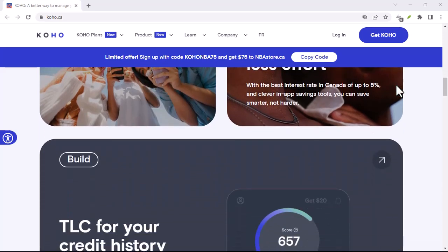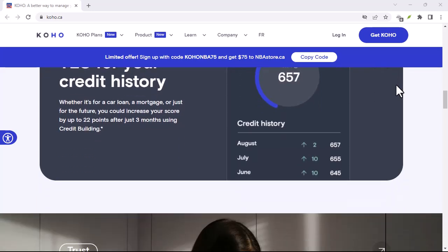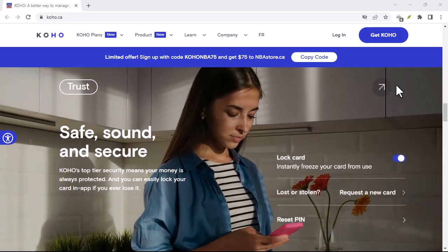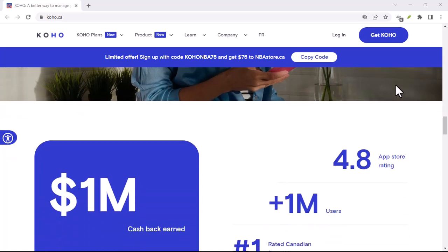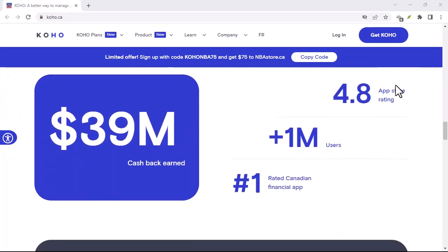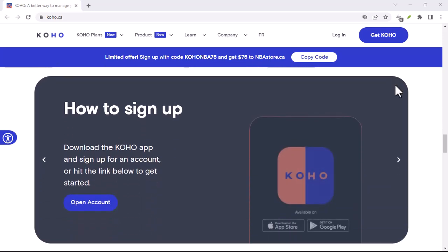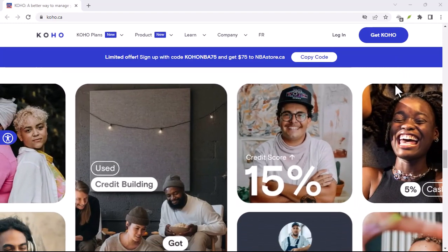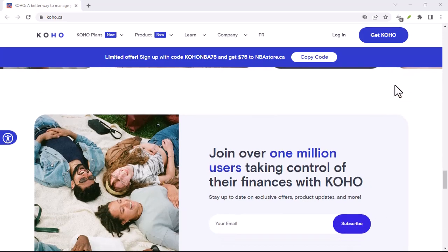So, is Koho a good credit card? Well, it depends. If you're looking to build credit, earn some cashback, and have a tool to help you budget, then Koho could be a great option. But if you're looking for the lowest interest rates or the highest cashback rewards, you might want to look elsewhere. Ultimately, the best credit card for you is the one that fits your lifestyle and financial goals. So, take some time to compare different options and find the one that's right for you.